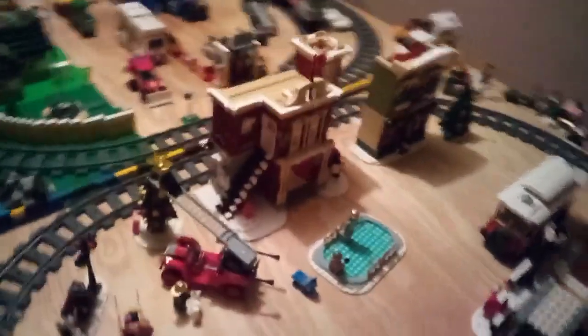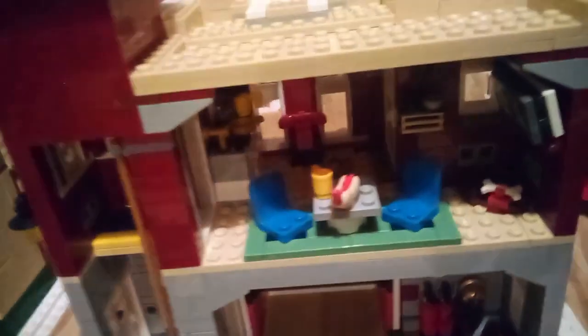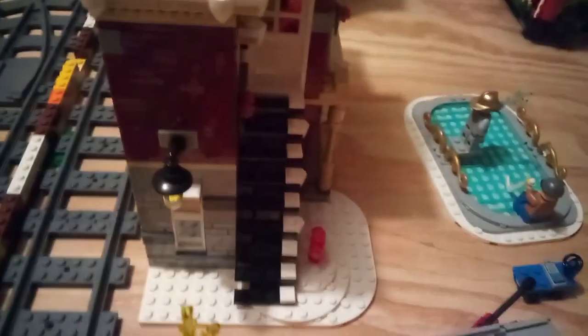So now, let's look at the back. I can get you in over this because this is a camera, not me. You can see the bottom, entire fire pole tower, and then the top, which is only accessible by the staircase.